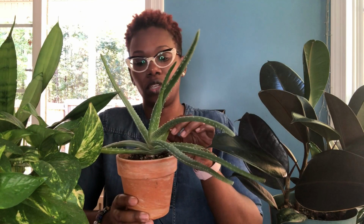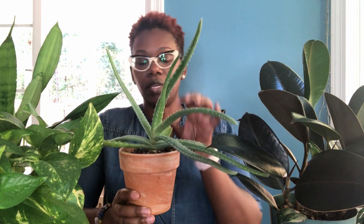And I'm also on a well. Now I know that's not something that you can just pick and choose. I just happen to be on a well. And then we have a whole house filter as well to filter any of the extra minerals in the water out. You can use distilled water. If you are on a public water system, I would suggest filtering your water through a filter like Brita or something like that before you give it to your plants. But yeah, succulents, they like big drinks of water, and then they like to be left alone.